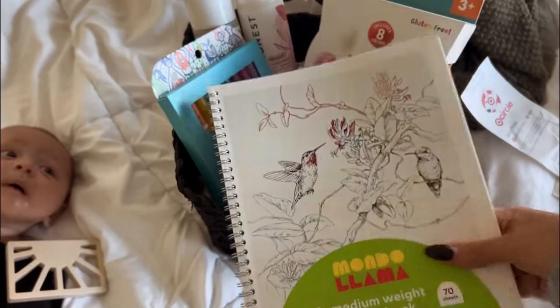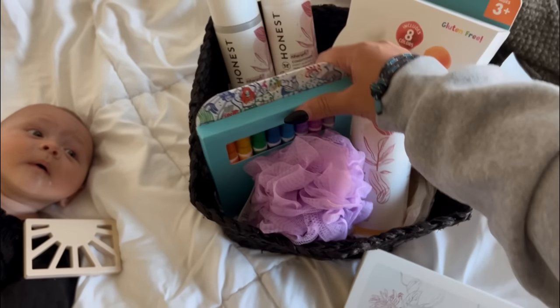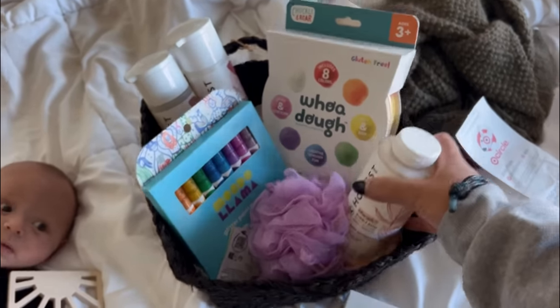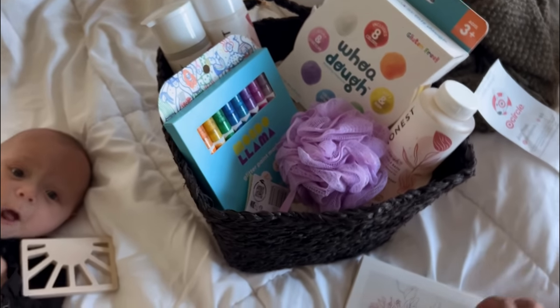I might have to use a different bin for Navy, because I don't know if the rest of the stuff I got her will really fit in here with all these other kind of larger items. Kale's items were more vertical, and these have a little bit of width to them, so I might need to do a different basket, actually.